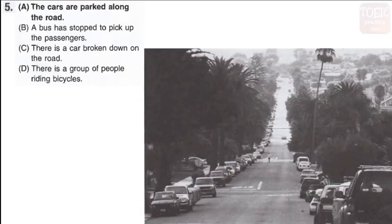Number 5. Look at the picture marked number 5 in your test book. A. The cars are parked along the road. B. A bus has stopped to pick up the passengers. C. There is a car broken down on the road. D. There is a group of people riding bicycles.